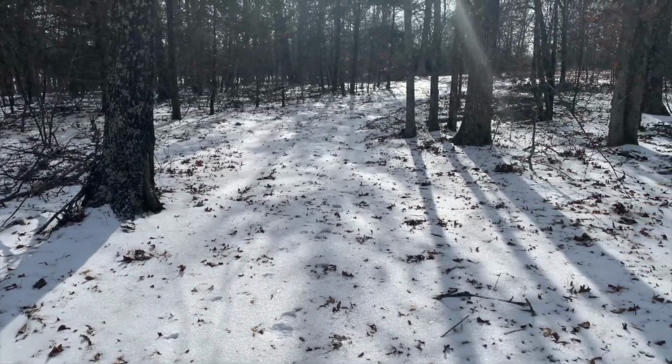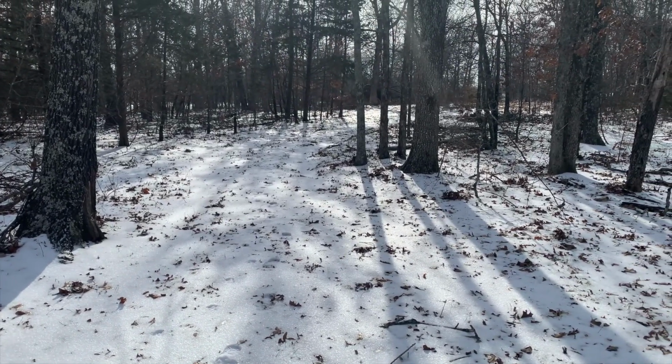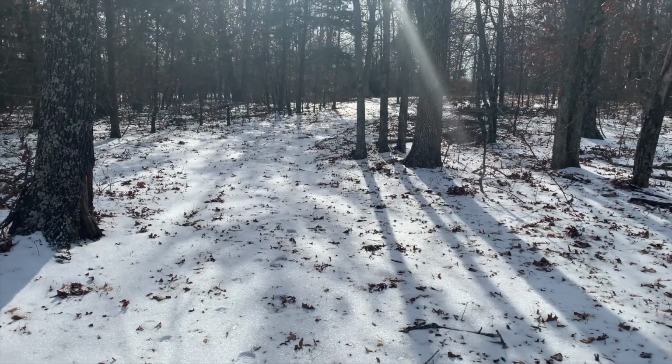Hopefully I'll be able to catch those on my camera. We'll see. I'm going to take you into that last section of food plot. I'm going to talk to you guys a little bit about what we're going to do with it. Okay, so here I am in my last section of food plot, and I've taken a couple of videos from my perspective. I'm just going to kind of spin this around.